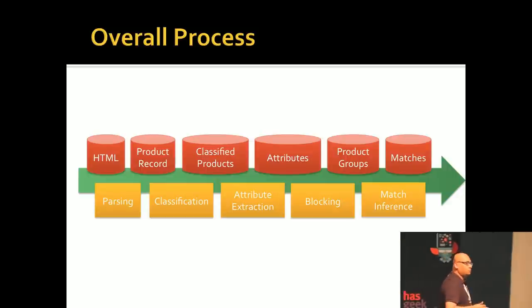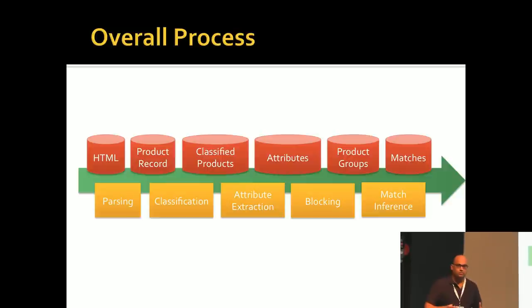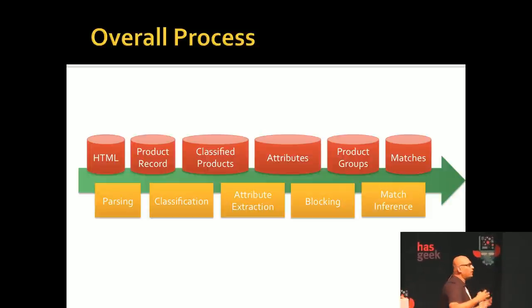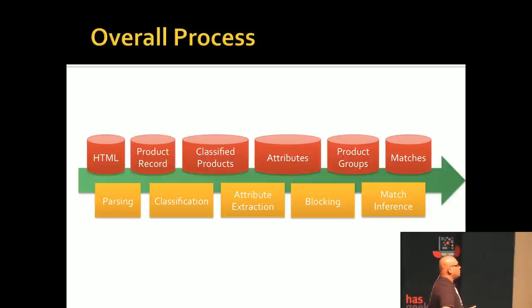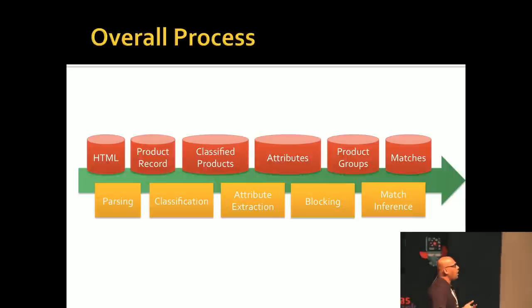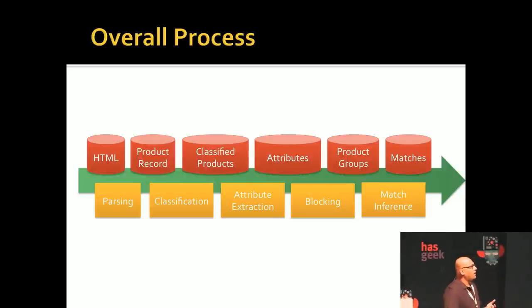So now we have all our moving parts in one place, and we can step back a bit and look at how this thing works. We start with a bunch of HTMLs, we parse them to get a product record, classify the products, extract the attributes, block and construct product groups, and do match inference to get the matches. So that's the data flow, and each of these blocks contributes to the final process of matching.